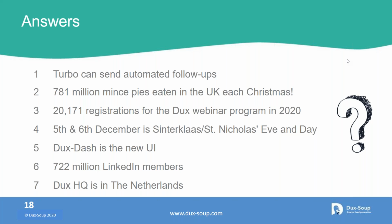The new UI, hopefully you all got that, because I think Giles had talked about it earlier in the webinar, is the Dux Dash. And LinkedIn quote 722 million members. Again, huge growth this year, and particularly a really strong spike in usage of LinkedIn. Obviously there are a lot of people on LinkedIn who don't use it, but that actual usage has really spiked, I guess, during lockdown and with more eyes on screens.